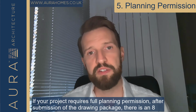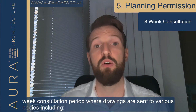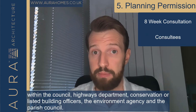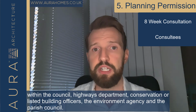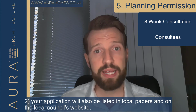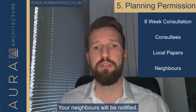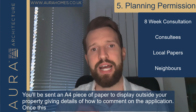If your project requires full planning permission, after submission of the drawing package, there's an 8-week consultation period where drawings are sent to various bodies, including within the council, highways department, conservation or listed building officers, the Environment Agency and the parish council. Your application will also be listed in local papers and on the local council's website. Your neighbours will be notified. You'll be sent an A4 piece of paper to display outside your property, giving details on how to comment on your application.